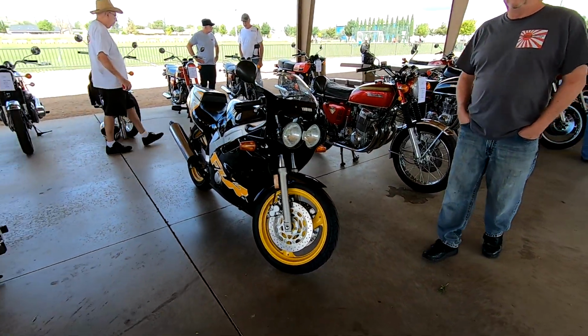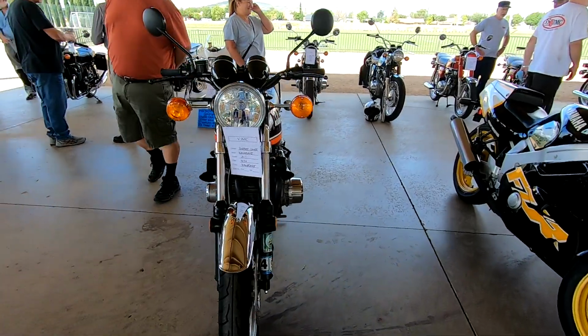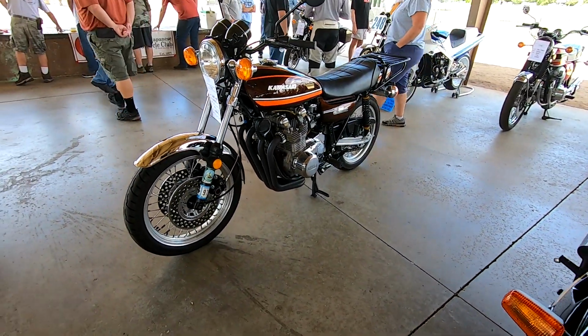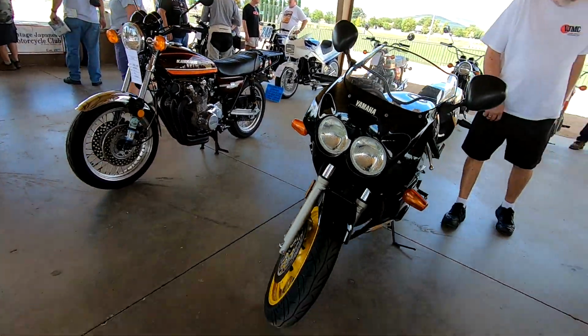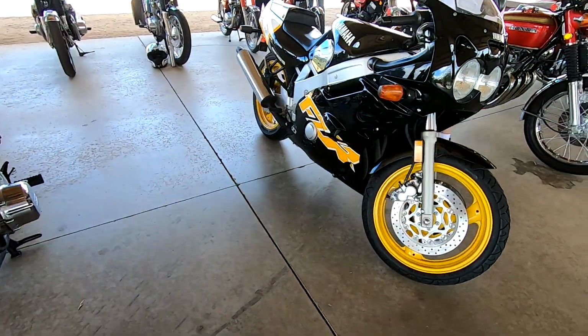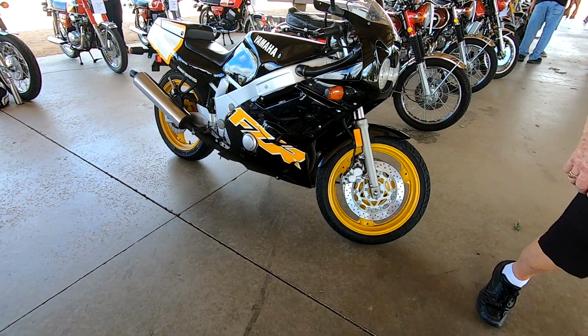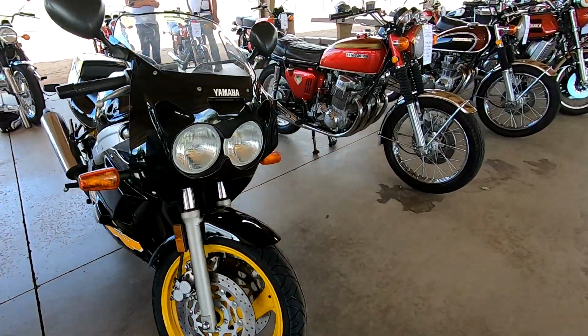So going to go around and try and, if they've got a tag on it, there's a 74 Z1, nice looking motorcycle, looks like a rider to me. And it's good to see sport bikes here. Good to see a sport bike. I'm gonna guess and say late 80s, early 90s FZR 600. There's no tag on it.